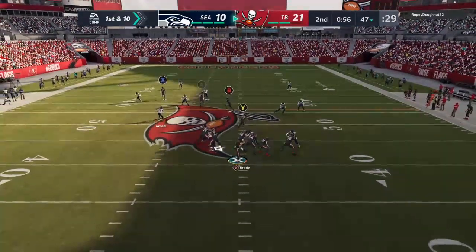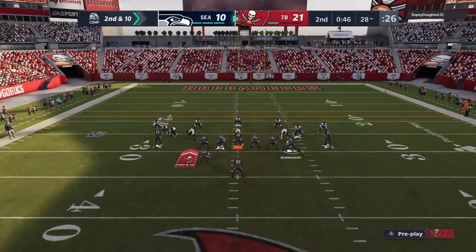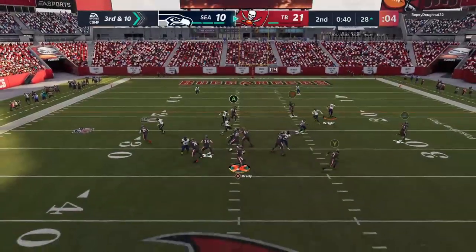So here I'm going for another cover 2 beater. This time it's there, and Mike Evans is a little slow, but he makes a great catch anyway. That was open. That was the right read. Then I'm trying to hit it in the end zone. I thought I had him, but unfortunately I don't.